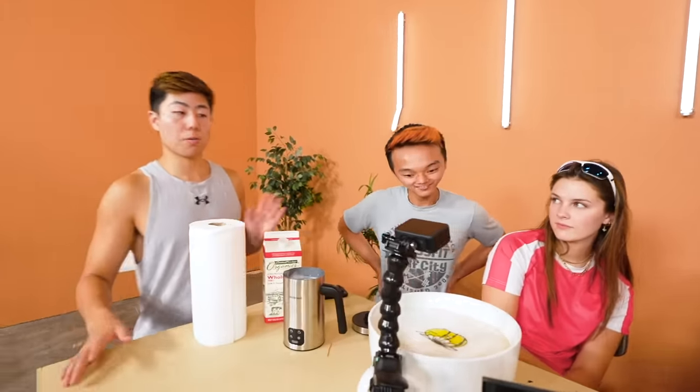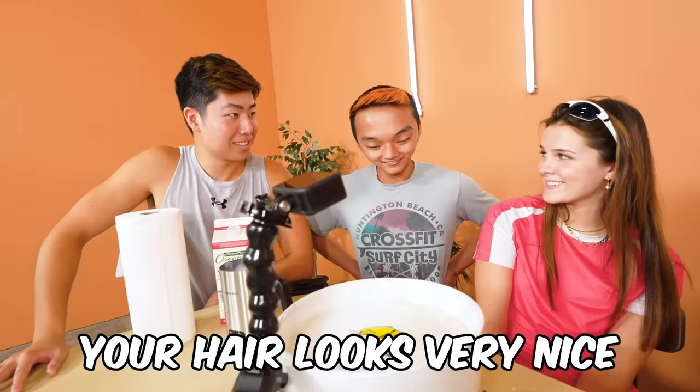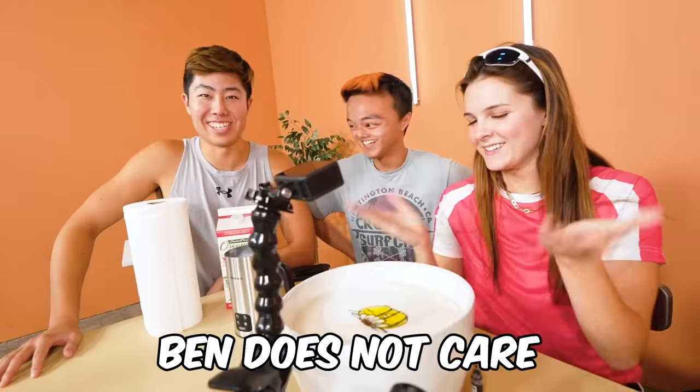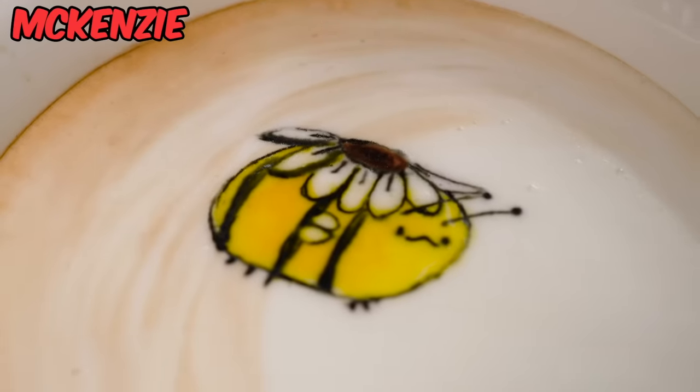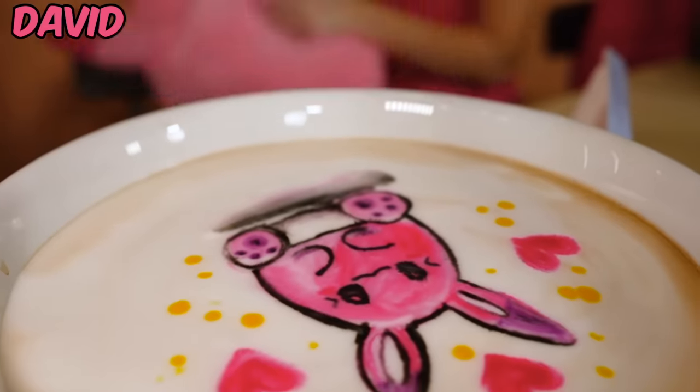And if you guys don't know, Ben and I work on a lot of these characters together, so Ben knows these characters pretty well. May I just start by saying your hair looks very nice today, Bean? What about your art? Ben does not care. It's a little boxish. I do like the colors, I like the lines. Oh, I think it looks cute. There's something off with the eyes, it kind of looks scary.